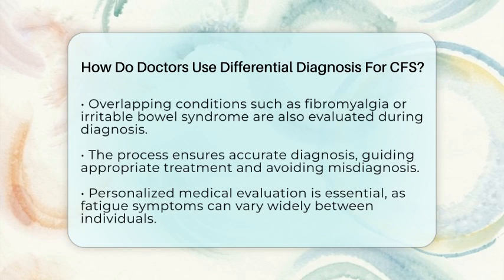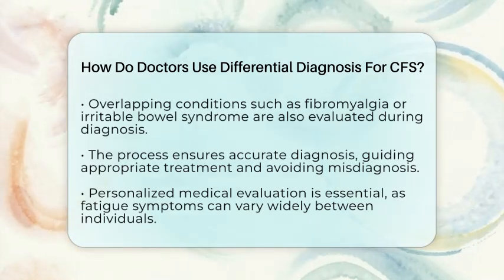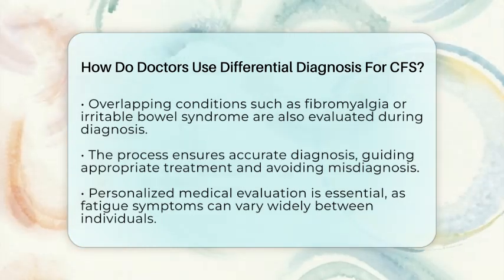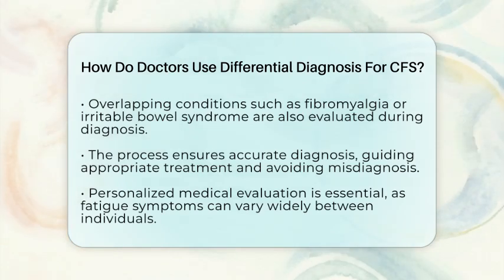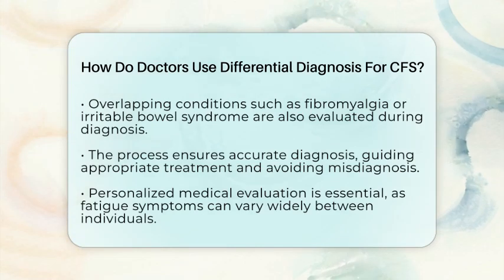By carefully analyzing all these factors, the doctor can decide whether the symptoms are best explained by CFS or if another condition is responsible. This thorough process helps ensure the diagnosis is accurate. It also guides appropriate treatment and prevents misdiagnosis.